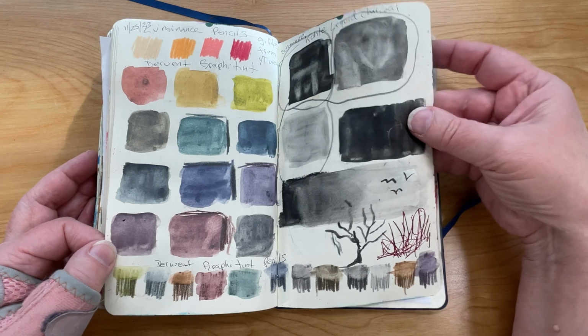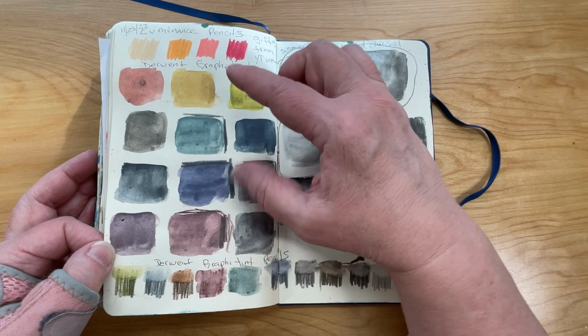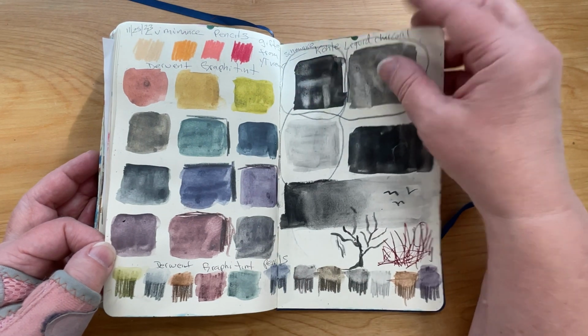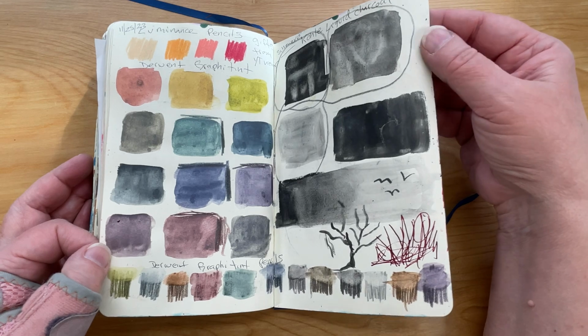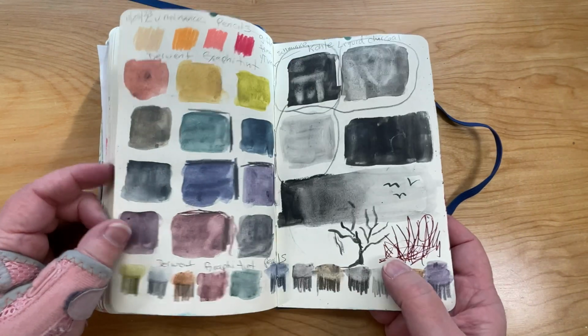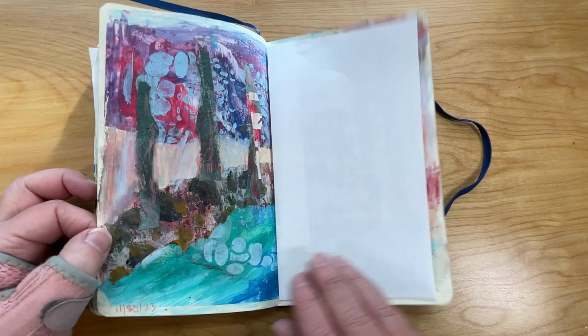So this was swatching out some luminance pencils that I was given as a gift and some Derwent Graphitint. This swatching is on a YouTube video. This was liquid charcoal that I was given by that same person. And it's a mystery person, so lots of gratitude to that person for this lovely gift of all these items, but I don't know who it is.